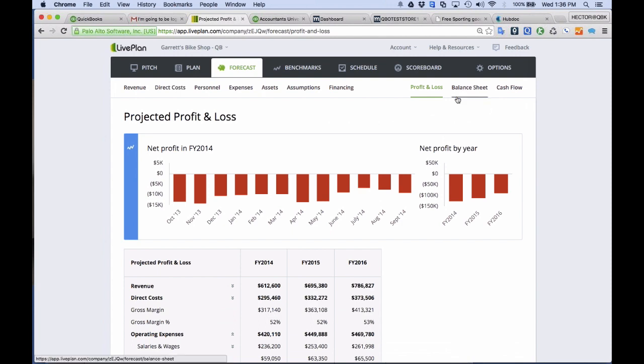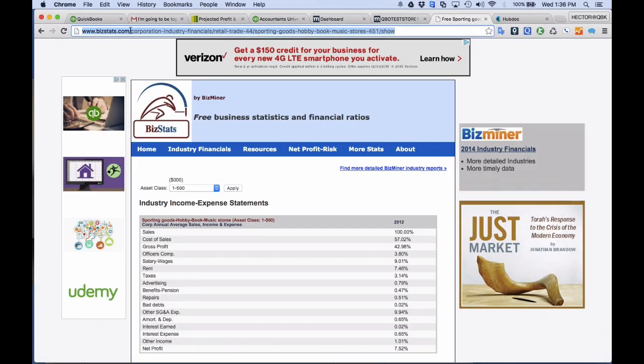I do want to show you one area that, unfortunately, is not inside LivePlan, but it's actually a pretty easy resource. It's called BizStats.com. Let me put that on the chat window here. So I'm going to put it under the chat, and it's called BizStats.com, so that way you can have it in your bookmarks. I sent it through the chat.